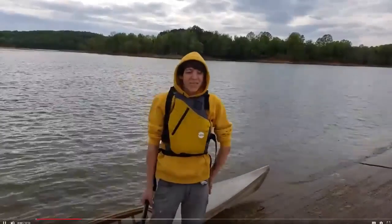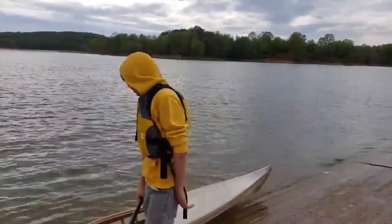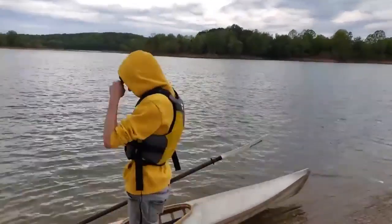It's time to take the kayak for a spin, see if she works. Hopefully we don't sink, but I guess we'll see.